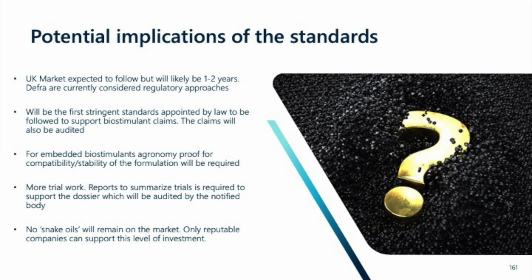One of the key things is that it will incur more trial work, and this is where I think it's good, because there are many different biostimulant products on the market, each of them claiming a million different things, and there's no real clear direction. Like I said, there's a million seaweed products on the market. Not all seaweed products are created equal. They all are different, various qualities within these products. So it will reduce a lot of snake oils on the market, and ultimately when you're buying a biostimulant, you'll have the confidence that it will have this robust data package behind it. Now, we've had some success.